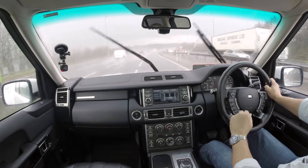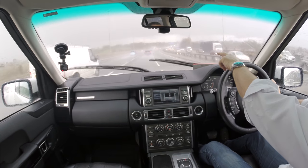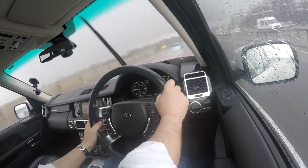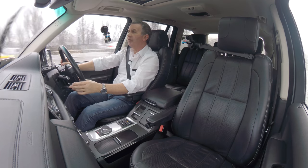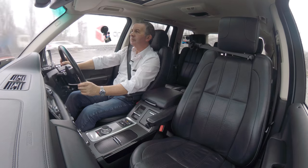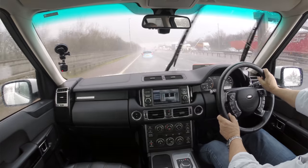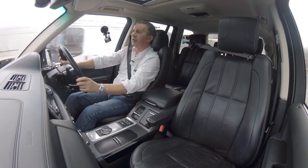So if you can see from this camera in front, spray everywhere, you'll be able to see. These people probably can't see much, and we're coming off, but we can see right over the top. Bad traffic on the M6 at the moment, heading south.